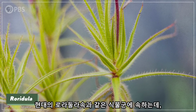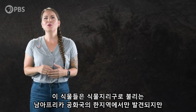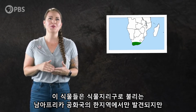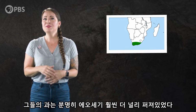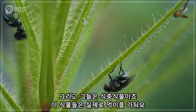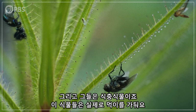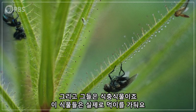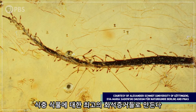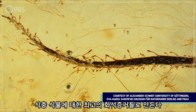genus Roridula. Today, those plants are found only in a section of southwestern South Africa called the Cape Floristic Region, but their family was clearly much more widespread during the Eocene epoch. And they're carnivorous. These plants actually trap prey. That makes these tiny bits of leaves encased in amber the best fossil evidence we have of carnivorous plants.